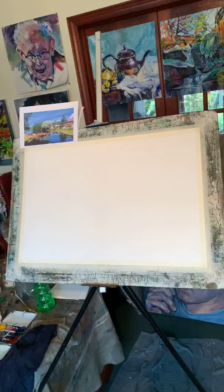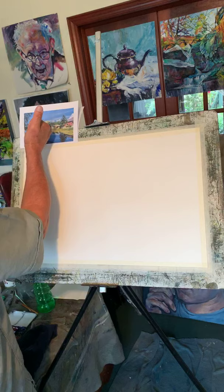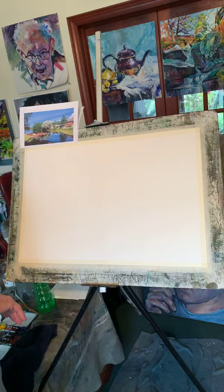So anyway, this is the image. We don't have to do it exactly like the image. They've got a lovely tree there, a hawthorn, but it's very, very light. It's not quite white, but kind of creamy. And there are a few clouds in the background we can leave out and make bigger to make the sky a bit more interesting.